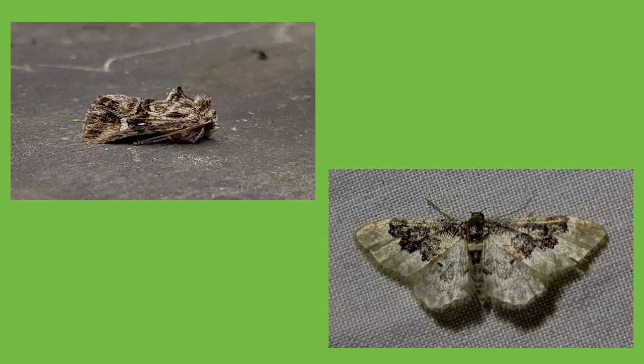As is the Channel carpet, a tiny little geometric moth. I've only got a couple of these. I think it was probably about the same sort of time, 2016, 2017, first recording in the county. Again, coming from the southeast, spreading inland. I've tracked them north and got loads of these. They're generally a sort of southern coastal species, but yeah, they're working their way inland now, like a lot of the new arrivals.